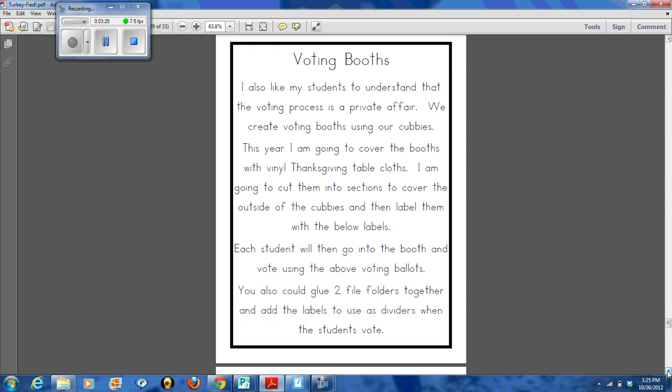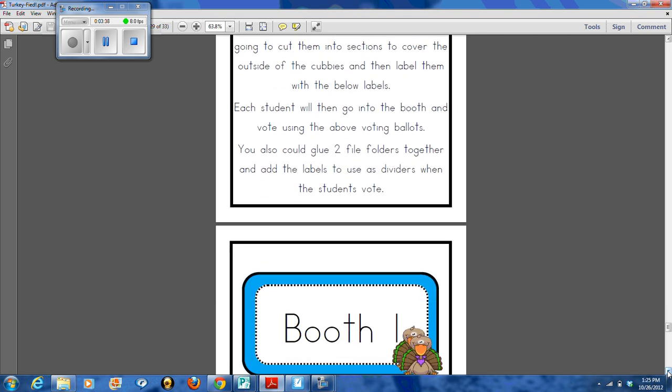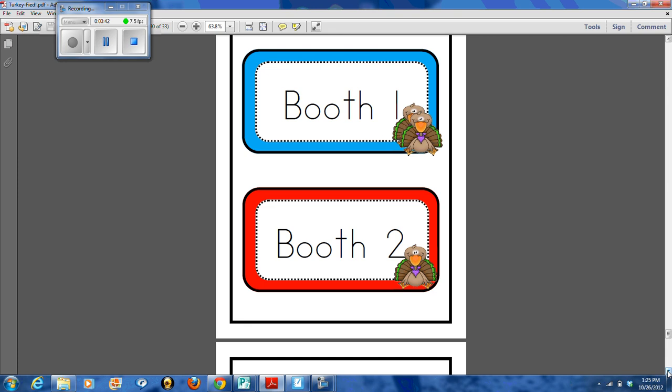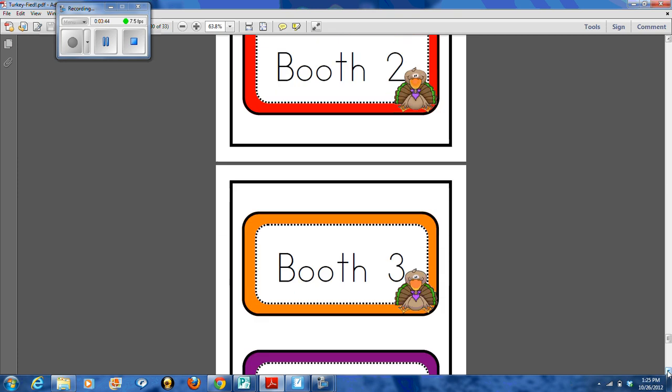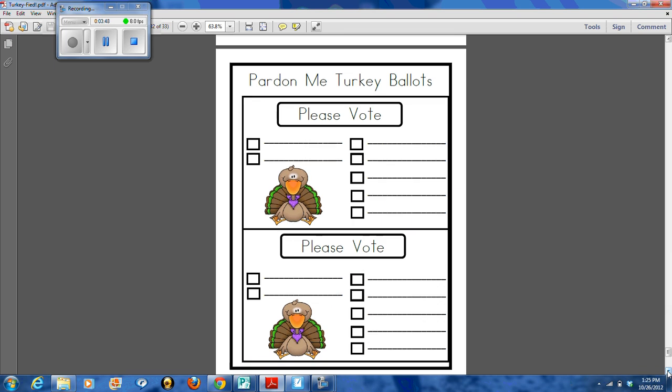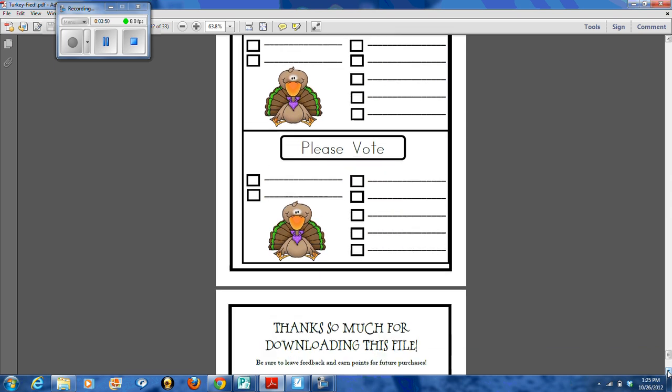They do a campaign poster, and they create a slogan for their turkeys, and they talk about their turkey's best qualities. And this year I'm going to use my cubbies for voting booths, and I'm going to get a vinyl turkey or Thanksgiving tablecloth and kind of cut it into strips and hang them down so they have privacy to vote. But you can do that just as simply with 2 file folders together. I'm going to label my booths here. Booth 3, booth 4, and then those are the turkey ballots that they'll be using to vote on.